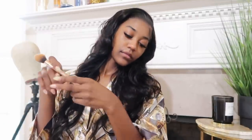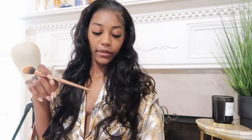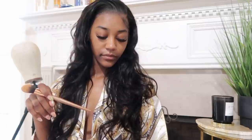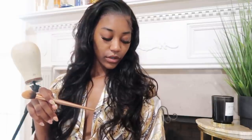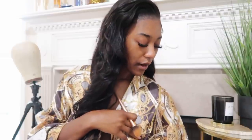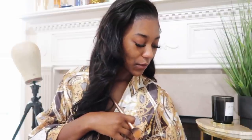Braxton, what are you doing? Hey, come here. What are you doing? What are you doing, man? What are you doing? Oh, you give me paw? You give mommy paw? Good boy.